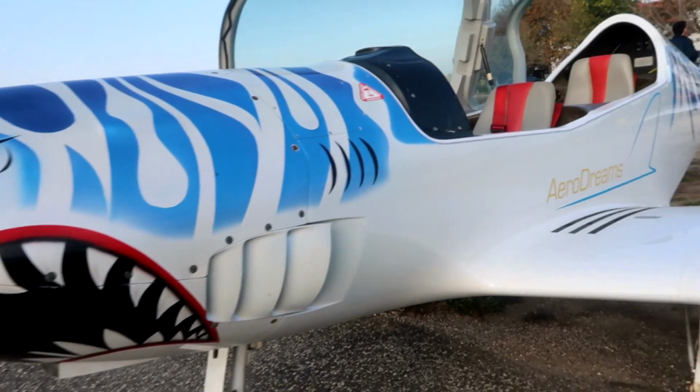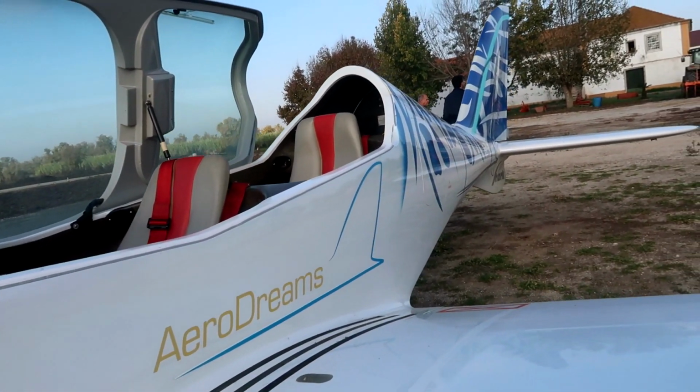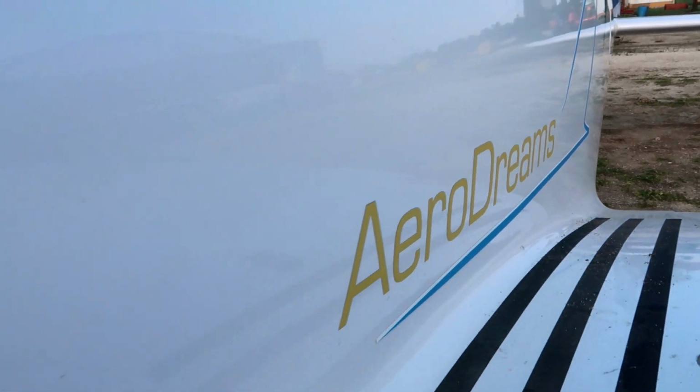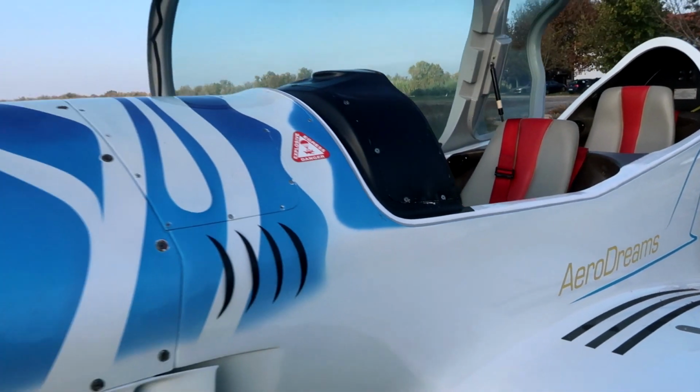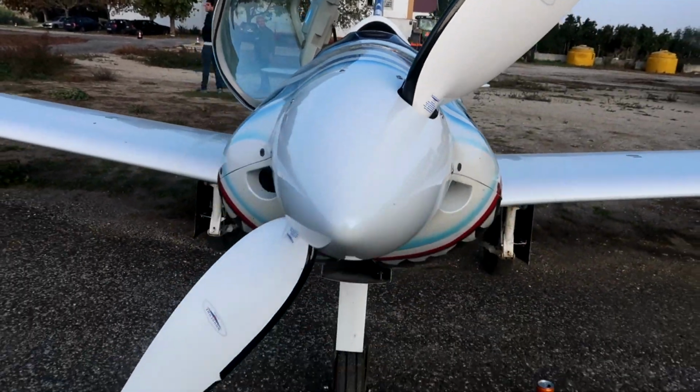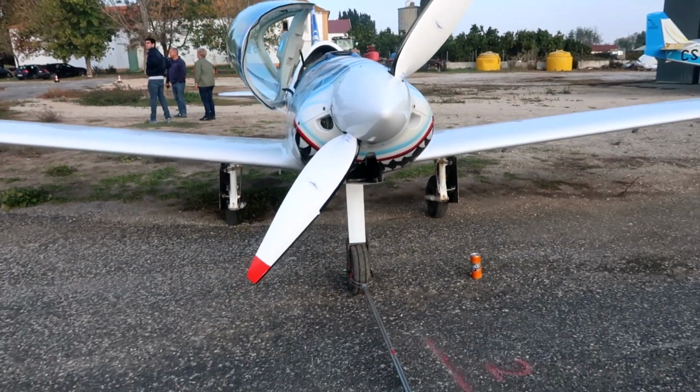Shark is made in Slovakia by a company called Shark Aero. It's a really nice aircraft. It cruises at 140 knots, it stalls cleanly at 43 knots and stalls landing configured at 34 knots. It's an absolutely amazing aircraft. It holds a world speed record for ultralights at 303 kilometers an hour.